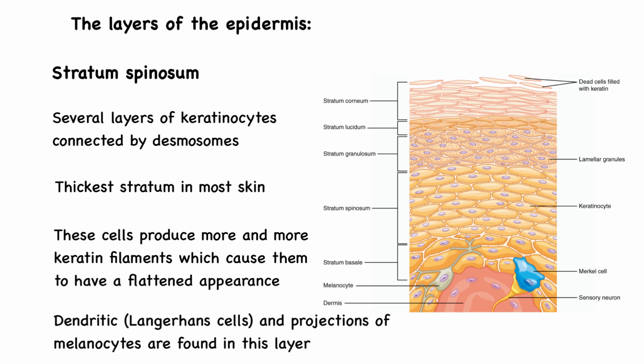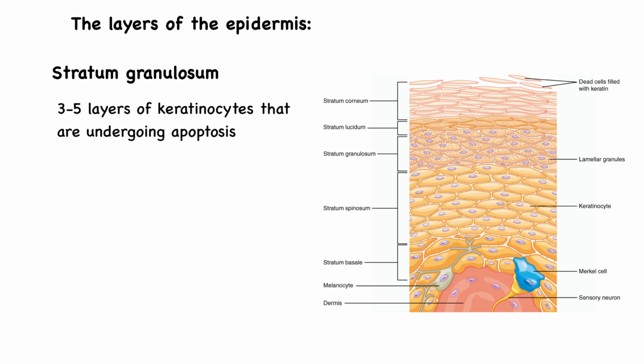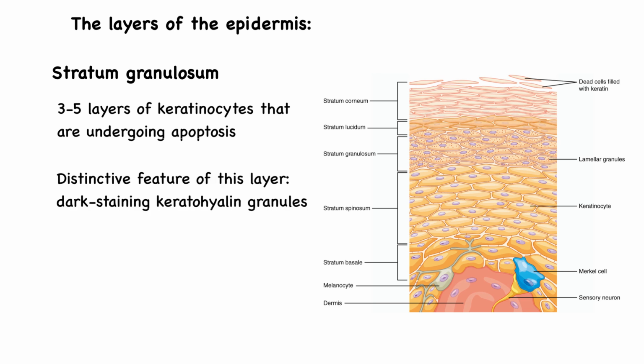Dendritic or Langerhans cells and projections of melanocytes are also found within this layer. The stratum granulosum consists of 3 to 5 layers of flattened keratinocytes that are undergoing apoptosis. As these cells move further away from those diffused nutrients from the dermis, their nuclei and organelles start to degenerate. A distinctive feature of this layer are dark staining keratohyalin granules.